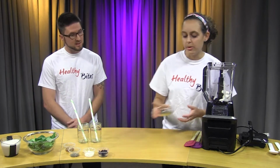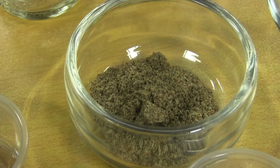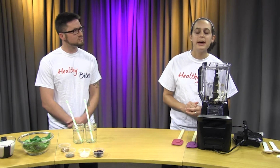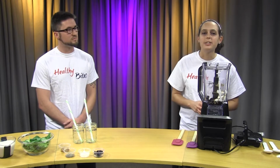Next, we'll be adding 1 tablespoon of ground flaxseed. I prefer ground flaxseed because it's more easily digested than whole flaxseed. Whole flaxseed can pass through our system undigested and you can miss out on key nutrients. Some key nutrients in ground flaxseed are fiber and omega-3 fats, which are important for brain and heart function.